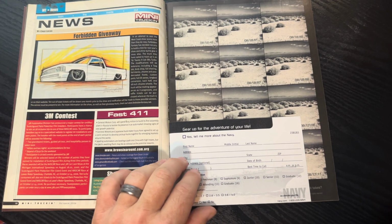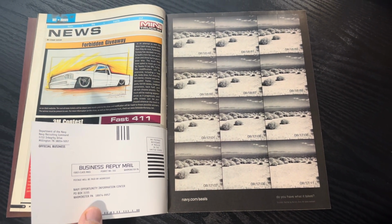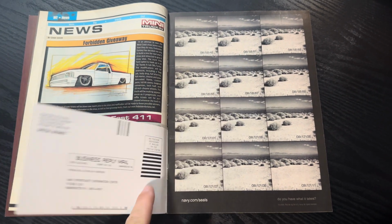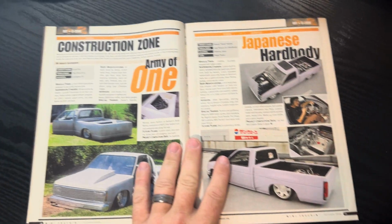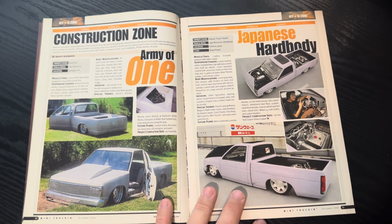You've got your normal news. And then this was kind of a cool ad from Navy SEALs. I had forgotten about this ad. And it basically shows them as the little kind of tumbleweeds, how inconspicuous they could be. I think that's the word.